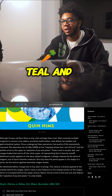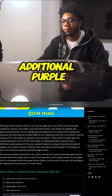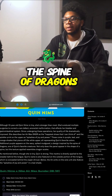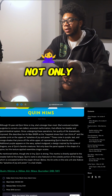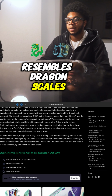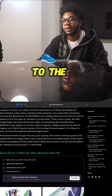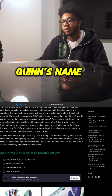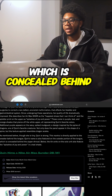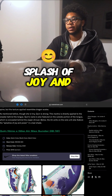These come in purple, teal, and orange shades that pierce off the white upper, all representing Quinn's favorite colors. Additional purple appears on the wavy spiked mudguard, a design inspired by the spine of dragons, one of Quinn's favorite creatures. Not only does the panel appear in the shape of a spine, but the texture applied resembles dragon scales. As mentioned before, though she is tiny, Quinn is strong. This mantra is directly applied to the sneaker behind the tongue. Quinn's name is also featured on the outside portion of the tongue, which is concealed behind the zipper shroud. Below, the air units on the sole unit also feature the splash of joy and power.